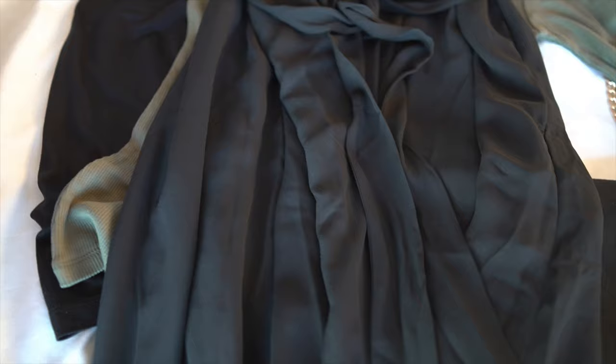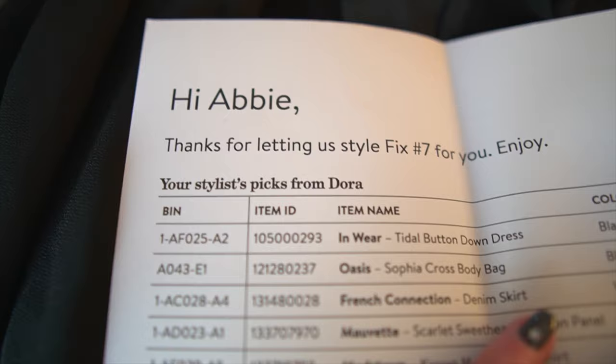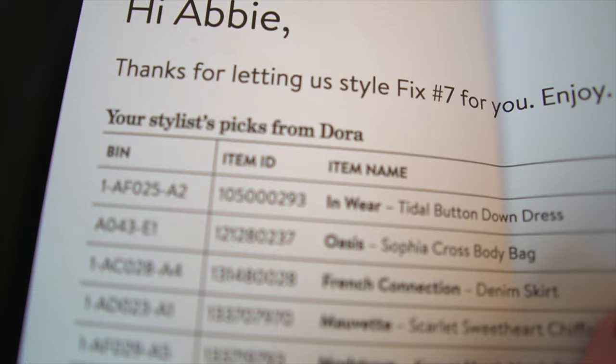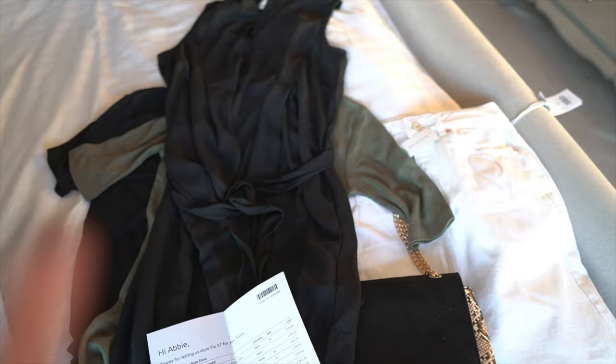Let's just check. So I'm just checking on the paper here what it says. Yeah, look, it is. Here we go. So this is my box number 7. So I've had these for 7 months now. There we go. Tidal button down dress. £110. It's a lot, isn't it? Anyway, so I won't be keeping this, but I need to decide on the other bits and bobs, try them on and see what I think as to whether I'm going to keep anything.